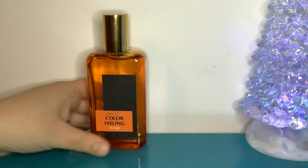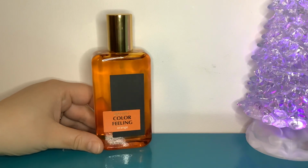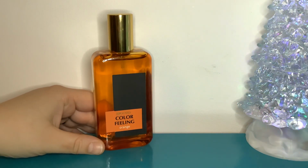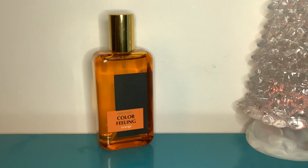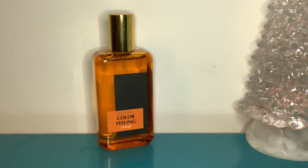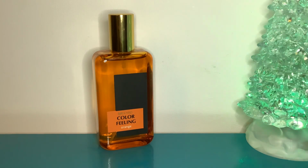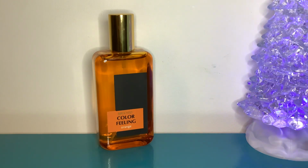But anyway, we started off the week with this beauty. This is Colour Feeling Orange from Brocard, and this is a beautiful orange, mango, sandalwood and marigold perfume. Now, the notes on Fragrantica are listed as marigold, orange, amber, ground cherry, mango, chili pepper, iris, saffron, citron, sandalwood, cedar, patchouli and rose. And they don't have them divided up in any way.